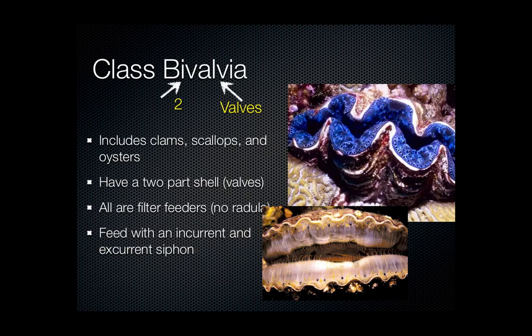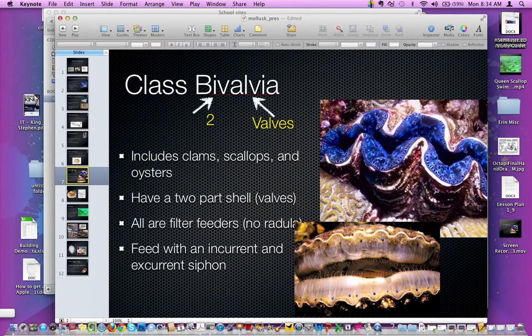What they use to filter feed is something called an in-current and ex-current siphon, and I'll show you that on the next page. But essentially they're little tubes that allow the clam or scallop to take in water, move it past their gills and digestive system, and then release the water out that ex-current siphon. What we have pictured here, we have a clam over here, and this is actually a giant clam, and we'll talk a little bit more about that later. Then here we have a scallop. One reason scallops are kind of interesting is they have little eye spots on their shell. So all those little blue dots are actually little versions of an eye.